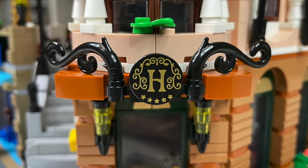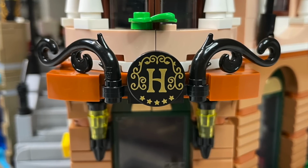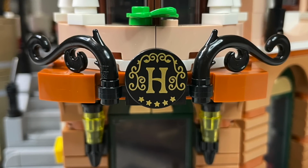Additionally, you might have noticed that I said that this was a printed tile rather than a sticker. This is because there are no stickers in modular sets, and this set is no exception. All of the pieces in this are indeed printed.